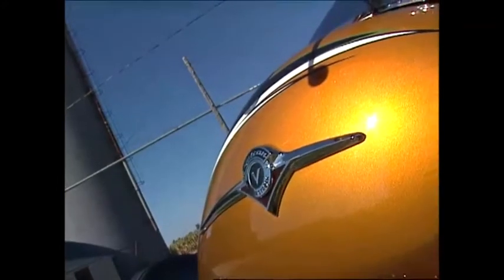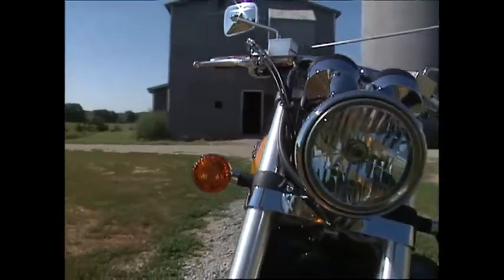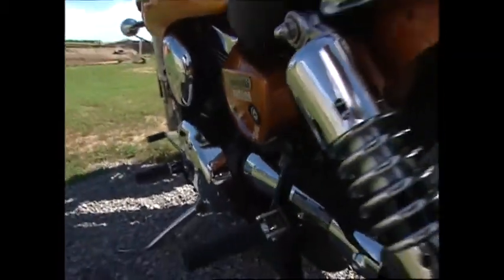Transferring the ponies to the rear wheel is a 5-speed gearbox and a shaft final drive. And because this is a power cruiser, up front you'll find a 43mm inverted cartridge fork with awesome 6-piston calipers lifted straight off a ZX-9R.